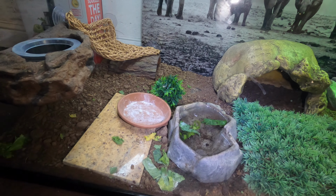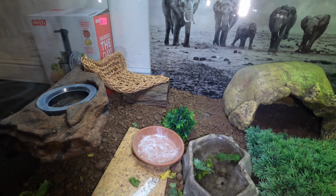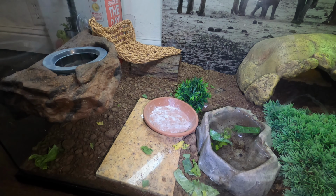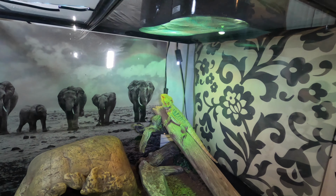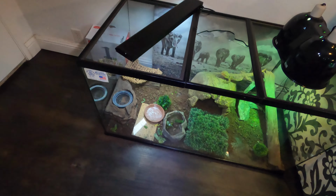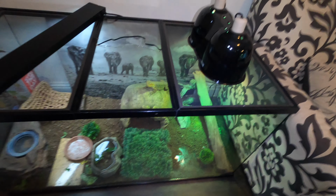And that's the big old mess he made. The bowl is empty, so he ate a lot of it, and the rest is in his water dish and on the ground. No shame. Crazy guy. Are you trying to fight me?